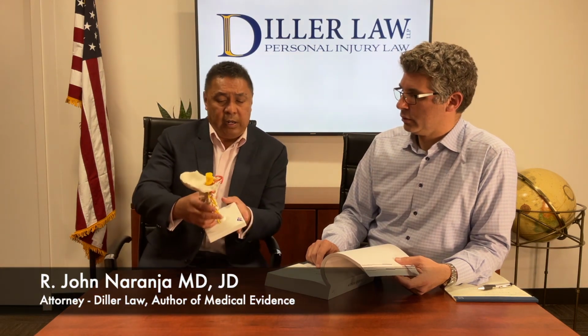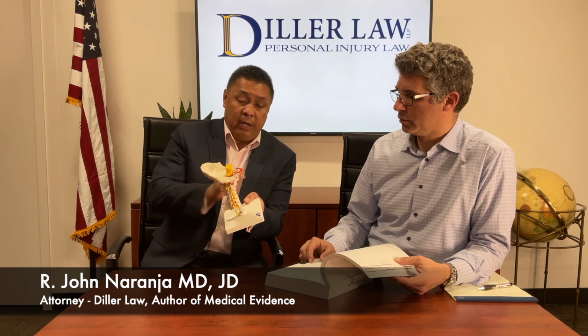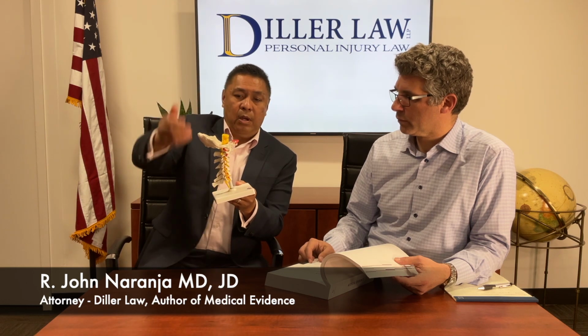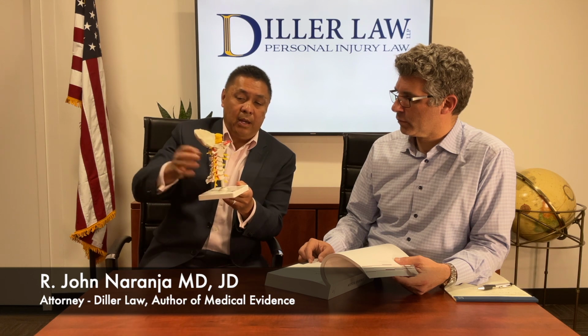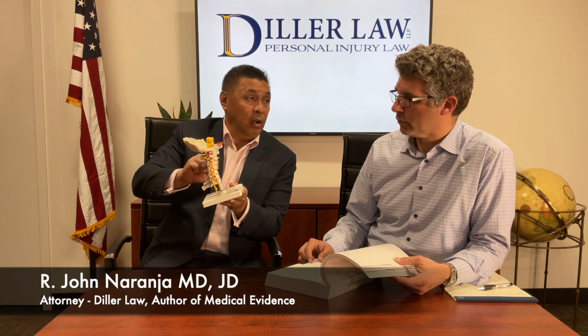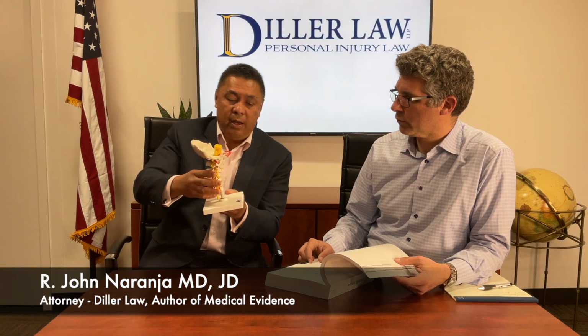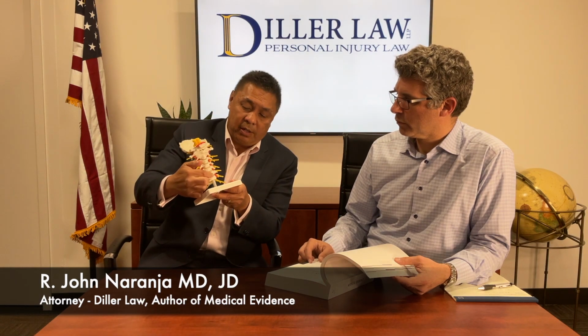So, Mark, what we're looking at here, and again, a lot of these diagrams are also in the book, when we look at the neck, the head is on the top. We're looking at a side view of what's called the cervical spine. You can see the different colors here. The yellow represents the nerves coming out of the neck. This represents the spinal cord as it passes down into the canal. And then in the front here, we can see the vertebral bodies and then the discs.